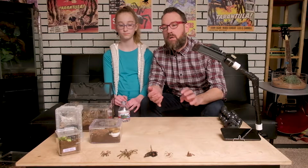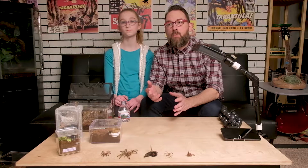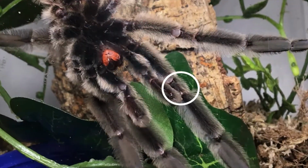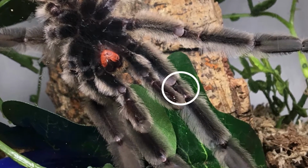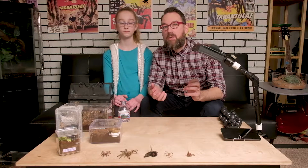Female tarantulas will continue to molt throughout their lives, whereas male tarantulas will hit a molt where they're an adult, and some of them get little hooks under their front legs, and that keeps them from being able to molt again after they become an adult.